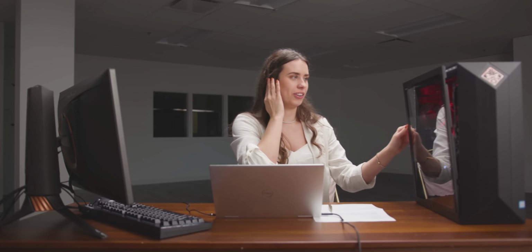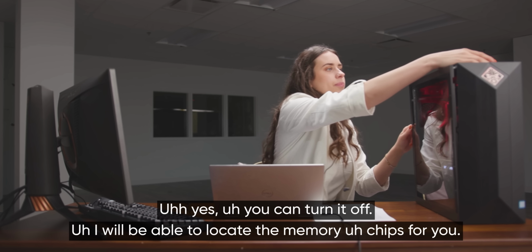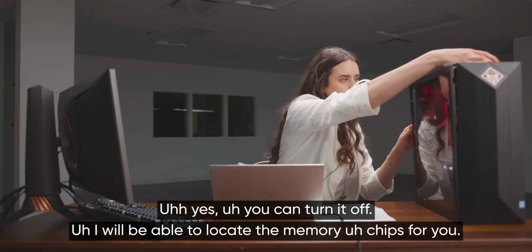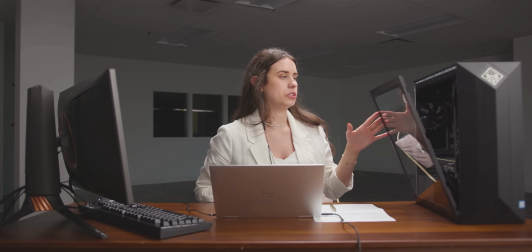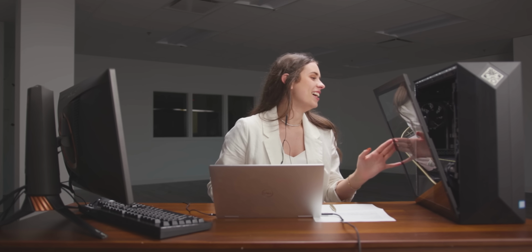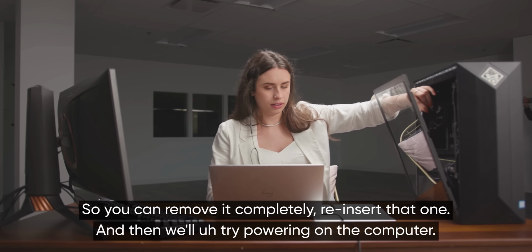Should I turn the computer off and... Yes, you can turn it off. I will be able to locate the memory chips for you. Look at that confidence. So I have the access panel away from the computer now, and I can see the internal stuff. If I was tech support right now, I'd be pretty uncomfortable instructing this person to take out and put back in memory, but hey, if the customer wants to do it. So you can remove it completely, reinsert that one, and then we'll try powering on the computer.